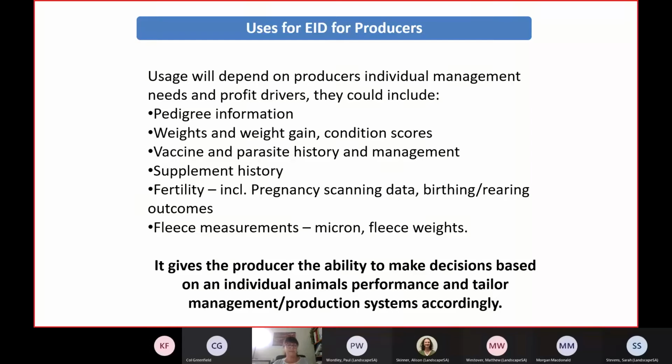So fertility, pregnancy scanning data, birthing, rearing outcomes, we're seeing a big increase in the amount of producers recording that, and we'll actually start to see some really good data coming through now that we've got some quite good data sets on all of that, on the benefits of being able to do that and identifying those animals that are producing the most lambs or calves. So there'll be some very good cost analysis coming through on that within the next year or so. Fleece measurements, obviously micron and fleece weights.